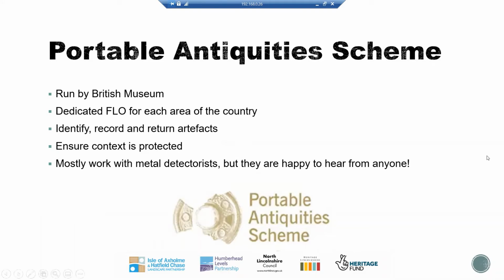Now, the Portable Antiquities Scheme is run out of the British Museum, and they have a dedicated FLO, that's Finds Liaison Officer, in each area of the country. So for example, Lincolnshire has an FLO based at Lincolnshire County Council, and North Lincolnshire has an FLO, I believe, based in Scunthorpe Museum. The role of these FLOs is to identify, record, and importantly, return artefacts. They are not there to confiscate these interesting artefacts from you. They simply want to make sure that we have a record that they were found and that they are properly noted down, so that we can start to identify patterns and pictures of what is going on in this country.